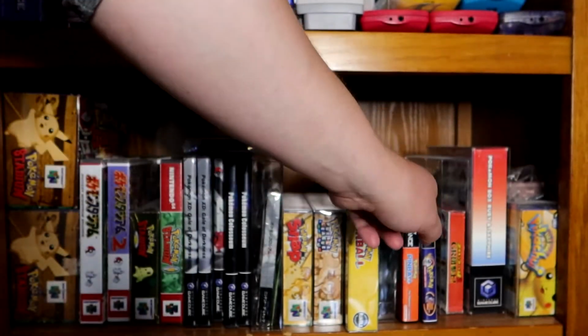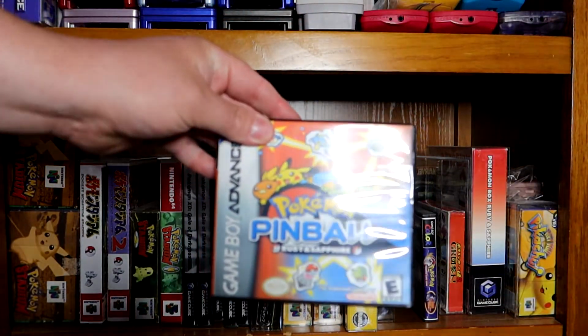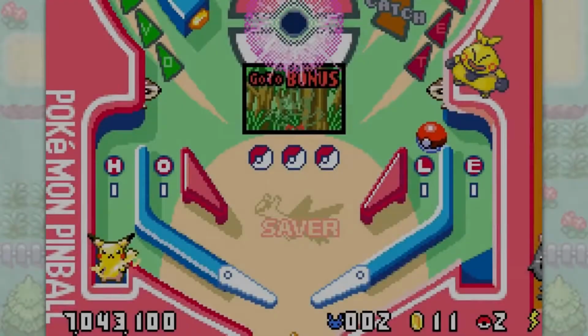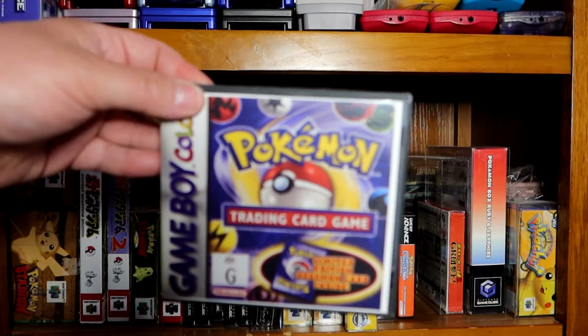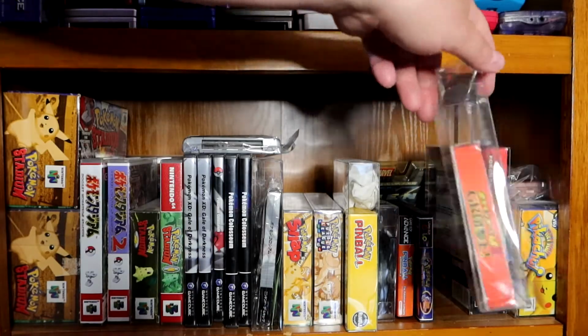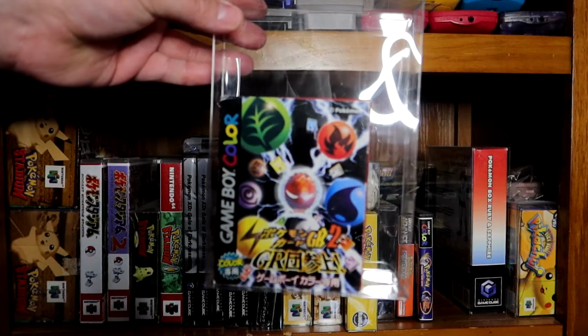Over here I have a custom case for Pokemon Pinball Ruby and Sapphire. It's actually the sequel to Pokemon Pinball. And here I have a custom box case for the Pokemon trading card game. And I also have a cart and a box complete for the Japanese sequel.